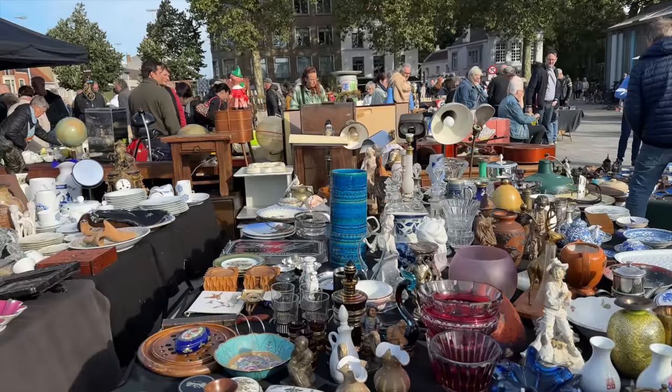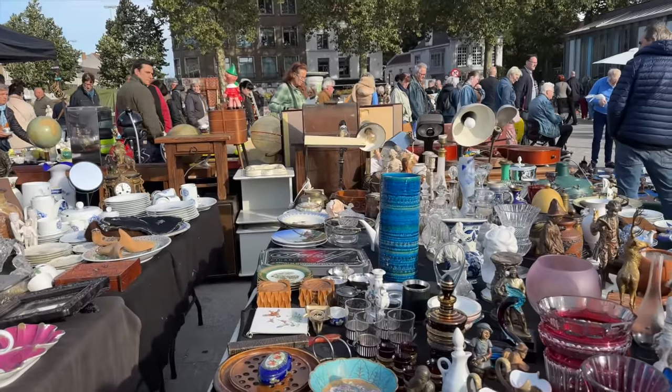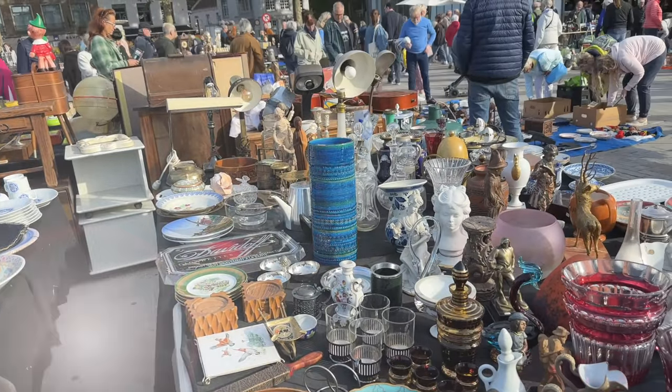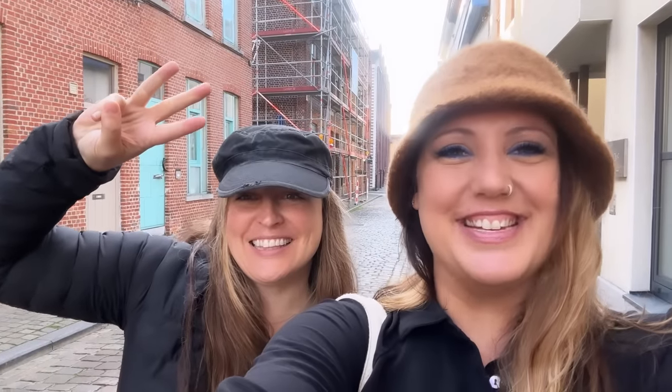Do you see what I see? Look at the giant Potosi just hanging out in the middle of all this stuff. Third time back to the market. We just dropped off another load.